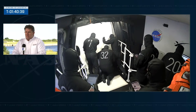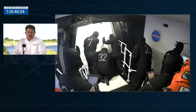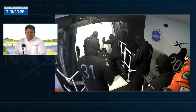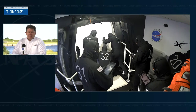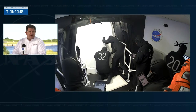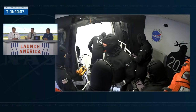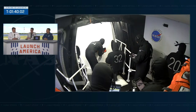We also have experiments launching on Crew-5, going up with the crew today, that are going to explore the effects of microgravity on the gut microbiome. A company is involved with Los Alamos National Laboratory, so it's another collaboration between ISS National Lab, Los Alamos National Lab, and its partners to better understand how microgravity impacts the gut microbiome and the human body. Microgravity certainly has an impact on astronauts the entire time they're out there. We've been studying this for so long, and it's great to see a study that's looking at those internal functions of the gut. It'll be fascinating to see what comes of that.